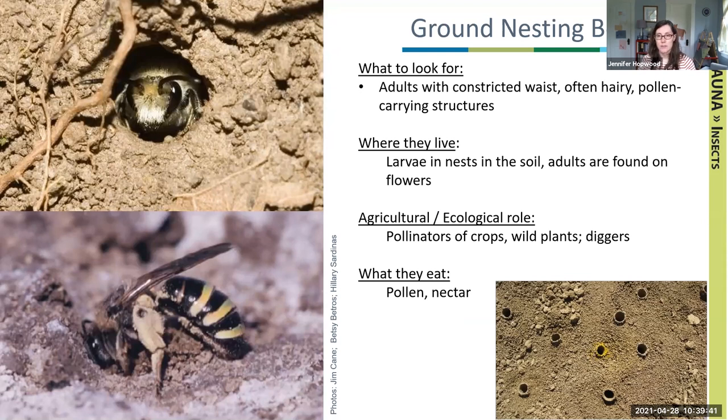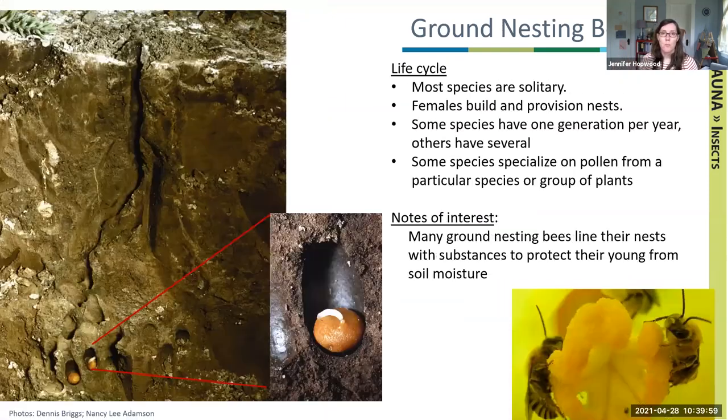also of wild plants. Ground nesting bees can nest in agricultural fields. In this picture here, you can see several nest openings. This is within a sunflower field, and each of those nest openings leads to the nest of an individual. So most species of ground nesting bees are solitary, and the work to build a nest is just done by one individual. So it's not this extensive colony situation as you see in ants.